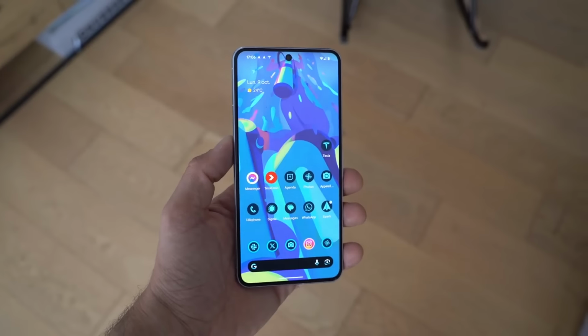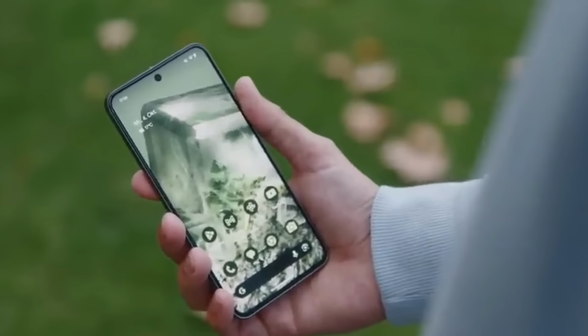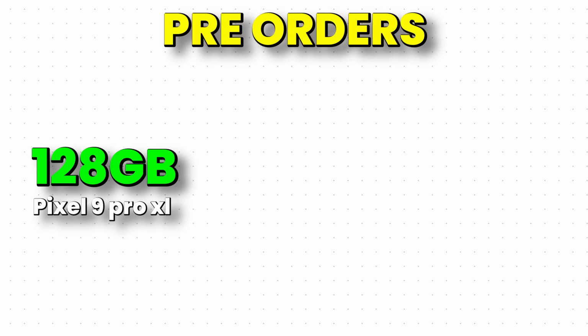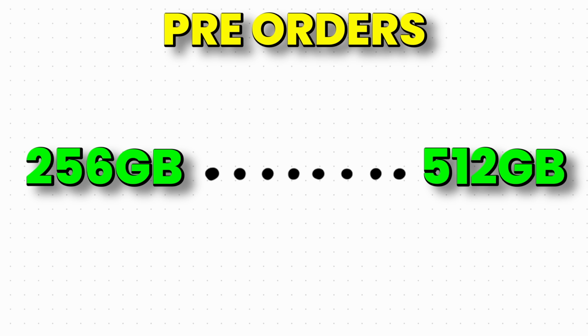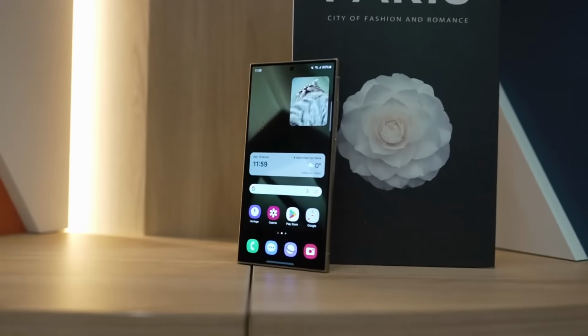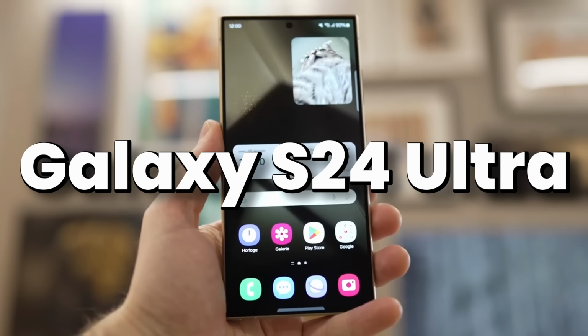They are going to offer us a free storage upgrade with the entire Pixel 9 series. This means if you pre-order the 128GB version of Pixel 9 Pro XL, you're going to get 256GB, and if you buy 256, you will receive the 512GB version. This is exactly the same as what Samsung offered with the Galaxy S24 Ultra.